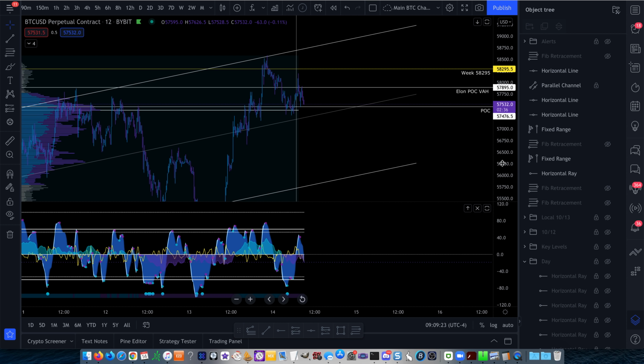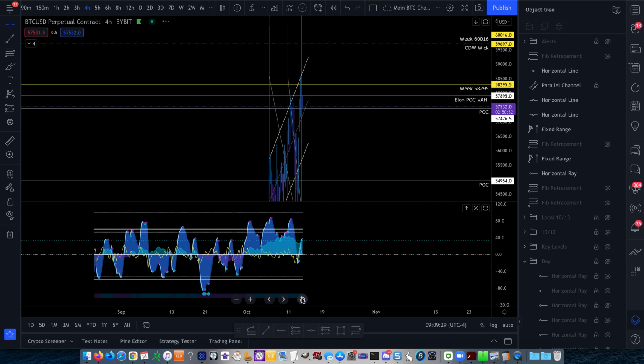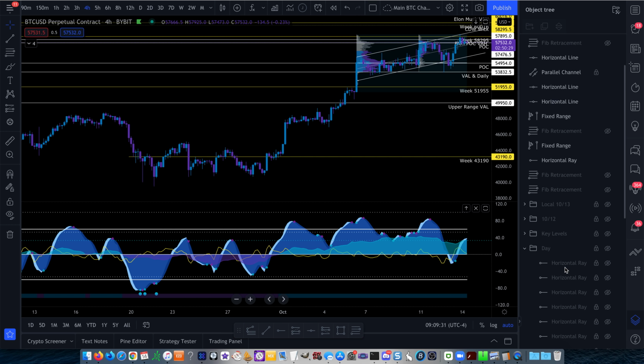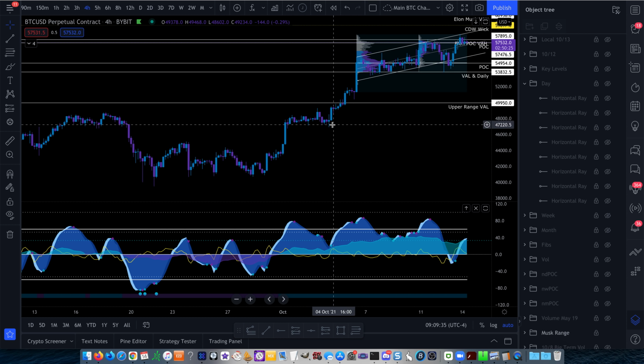And something very significant has happened, which is this. If we zoom out to a higher time frame, we can see that Bitcoin is indeed trading within what I like to call the Elon Musk range. Now, what is the Elon Musk range?